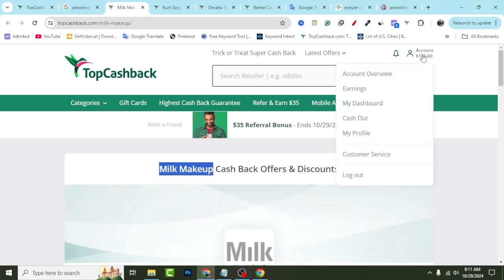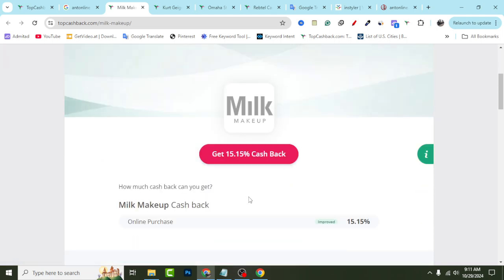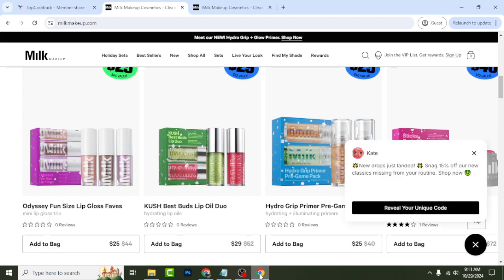That you can see in the account and earning option. In the cash out option, you can get paid the saving money into PayPal, Amazon gift card, Visa gift card. So they will also show you a pop-up and you can see 15% off you will get.